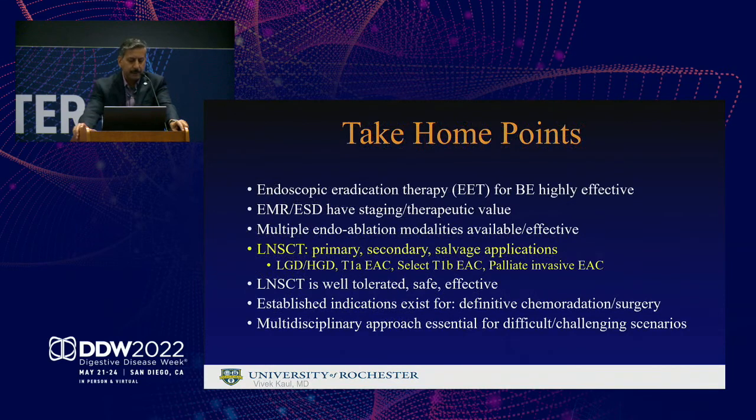Take-home points. Endoscopic eradication therapy is highly effective for dysplastic Barrett's and early esophageal cancer. EMR and ESD have now come of age, even for Barrett's and esophageal adenocarcinoma; we knew that they were highly established in squamous cell disease. They have both diagnostic and therapeutic value. Multiple endoscopic ablation therapies are available across the spectrum, from thermal to cryogenics.